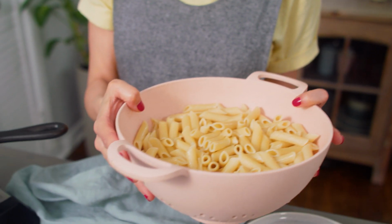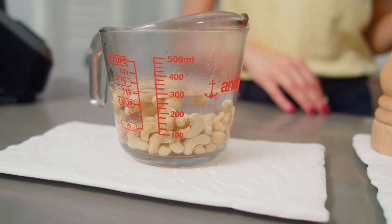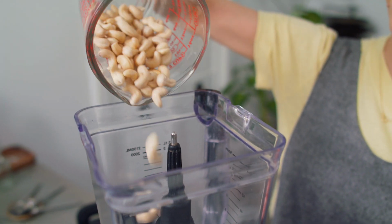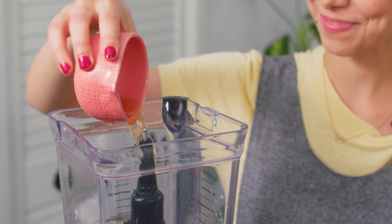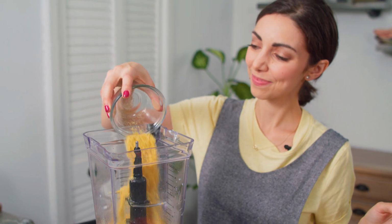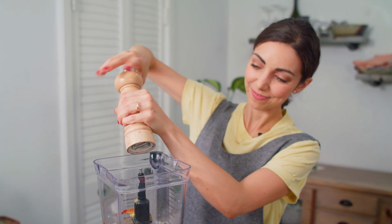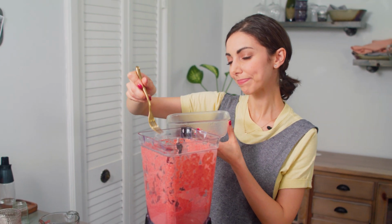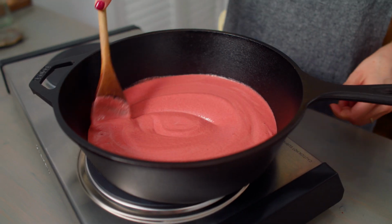I've cooked 454 grams penne noodles. My cashews have been soaking in boiling water for 15 minutes, so I've drained that water and am adding half a cup soaked cashews to my blender with 1 medium red beet, half a cup plant milk, half a cup vegetable broth, 3 cloves garlic or about half a teaspoon garlic powder, 3 tablespoons nutritional yeast, 1 teaspoon smoked paprika, 1/4 teaspoon cayenne pepper, and 1/4 teaspoon salt and pepper. Blend until smooth and then heat up your sauce. Pour it into a saucepan and heat over medium-low, adding more milk or broth if needed.